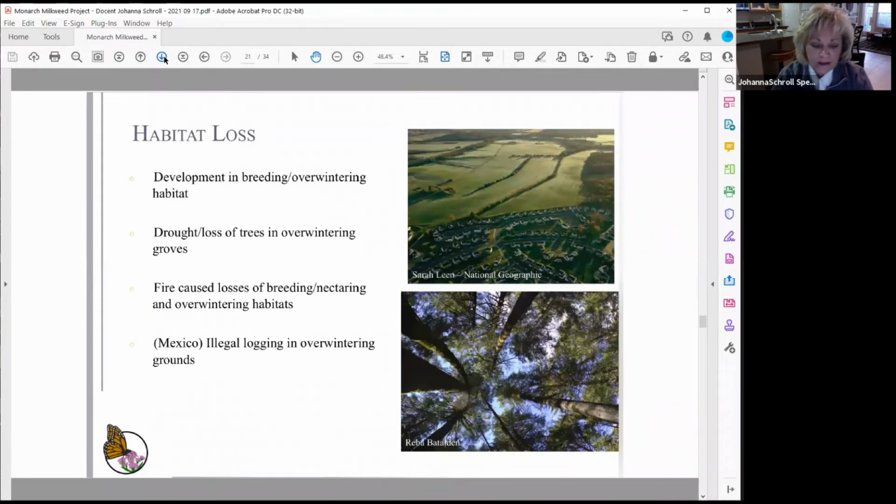And again, habitat loss. We've got urban development going on. We've got the drought. We've got the fires. Down in Mexico, there's illegal logging going on, and all of that is destroying the overwintering sites. When I was down in the Central Coast, so much of the property down there that was just wild is now vineyards. As far as the eye can see, vineyards everywhere. And again, spraying of pesticides and all that kind of stuff. It's really devastating.